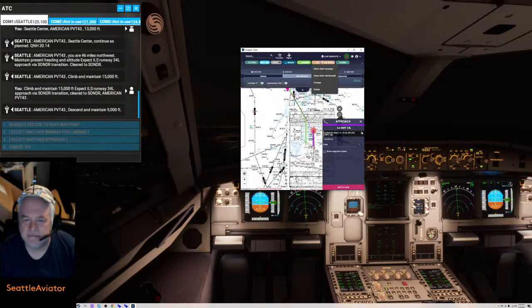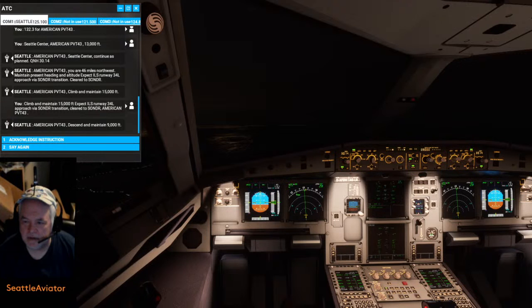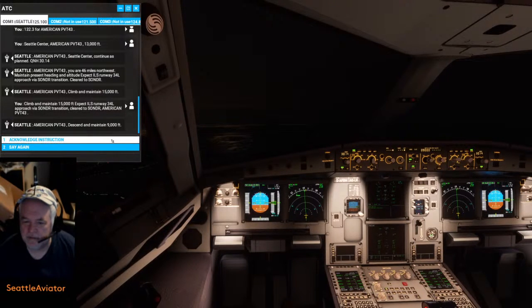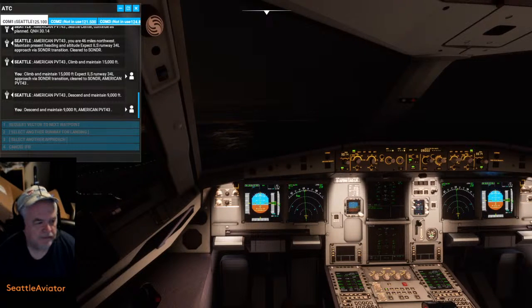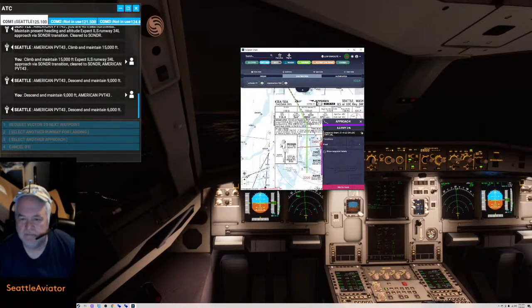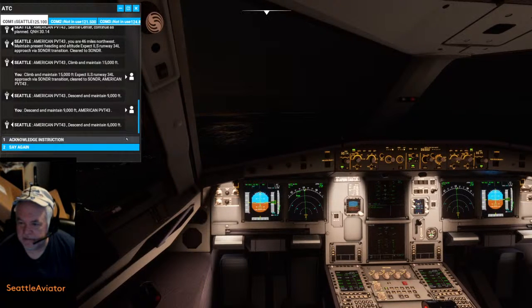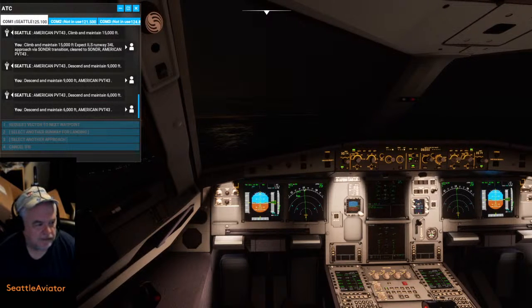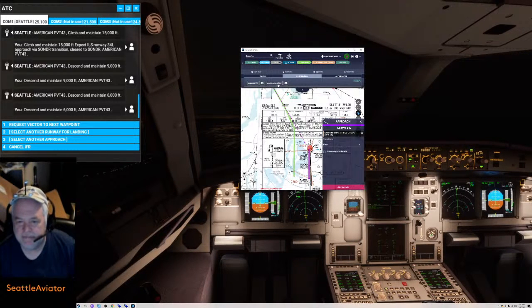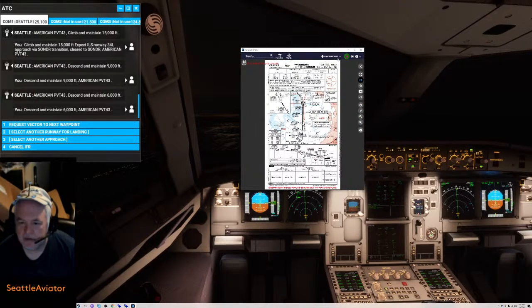American Papa Victor Tango 43, descend and maintain 9,000 feet. Descend and maintain 9,000 feet. American Papa Victor Tango 43. Papa Victor Tango 43, descend and maintain 6,000 feet. Descend and maintain 6,000 feet. American Papa Victor Tango 43. Okay. I want... Three, four left. 110.75 is my new frequency.